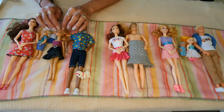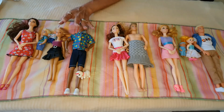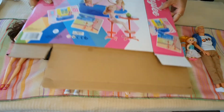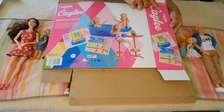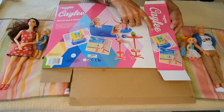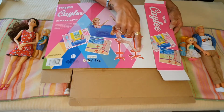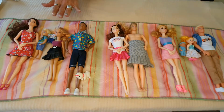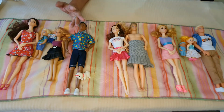But I actually thought this was a real Barbie, but I was wrong. When I was cleaning up my room, I found the book that she came in, and this is actually from Reggie's, and her name is Kaylee. It's this little one here. So yeah, I'm sorry about that. I thought it was a Barbie, but it's not a Barbie doll. So she's the teenage daughter of the family. So like I said, about 13 or 14 years old.